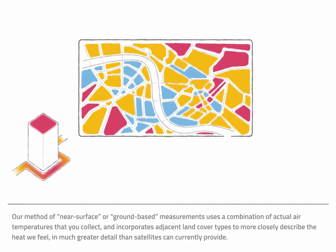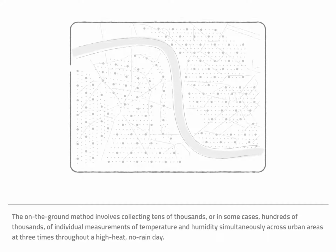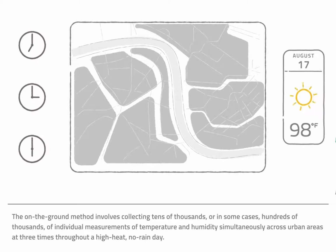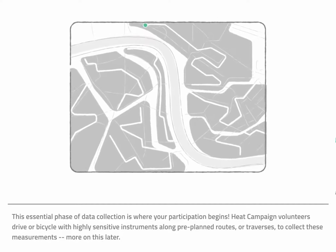Our method of near-surface or ground-based measurements uses a combination of actual air temperatures that you collect and incorporates adjacent land cover types to more closely describe the heat we feel in much greater detail than satellites can currently provide. The on-the-ground method involves collecting tens of thousands, or in some cases, hundreds of thousands, of individual measurements of temperature and humidity simultaneously across urban areas at 3 times throughout a high-heat, no-rain day. Collecting information across these timeframes helps us understand how heat distribution changes throughout the day and night. This essential phase of data collection is where your participation begins.